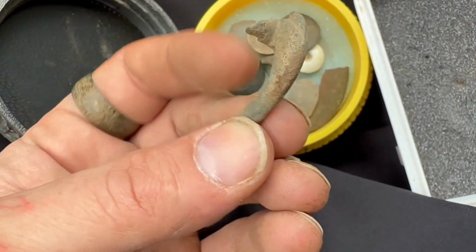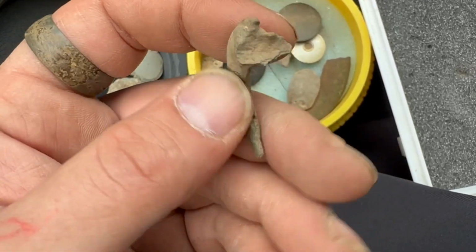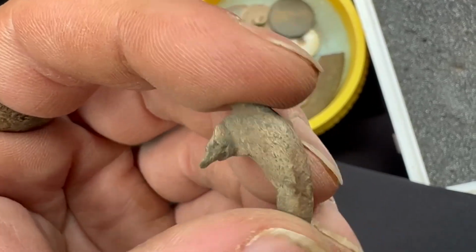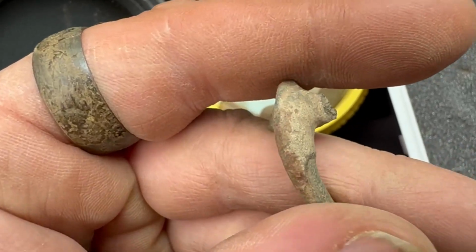And then the find of the day is this lovely little Roman brooch, which is fantastic. Absolutely hands down the best day of detecting.